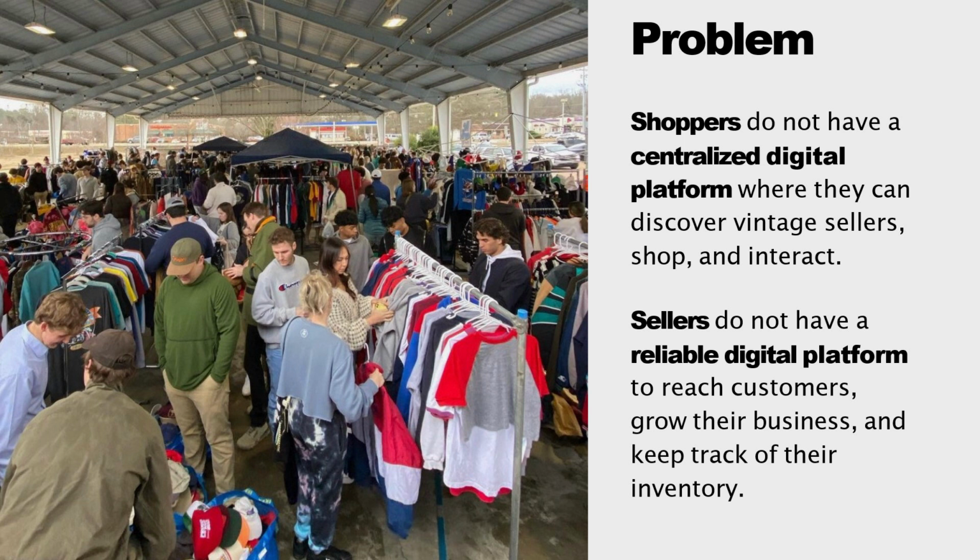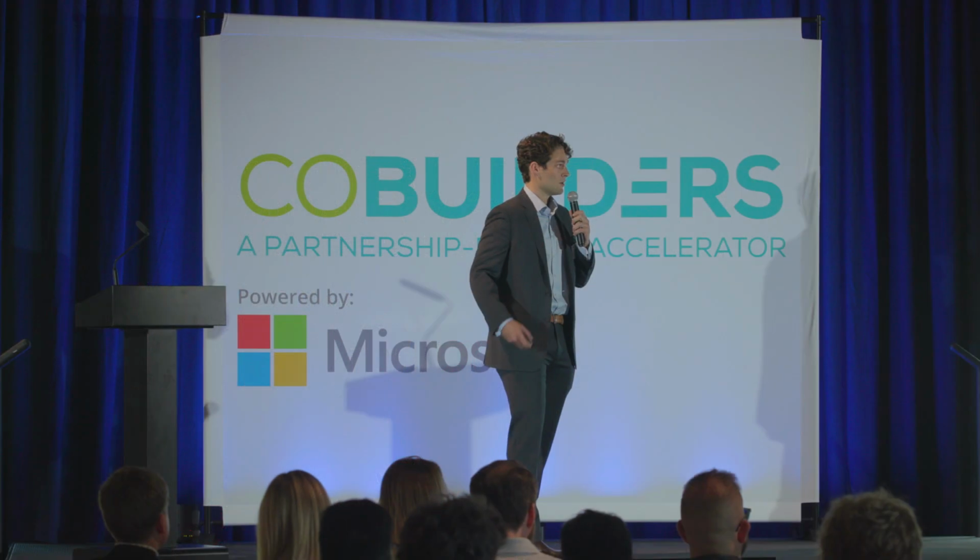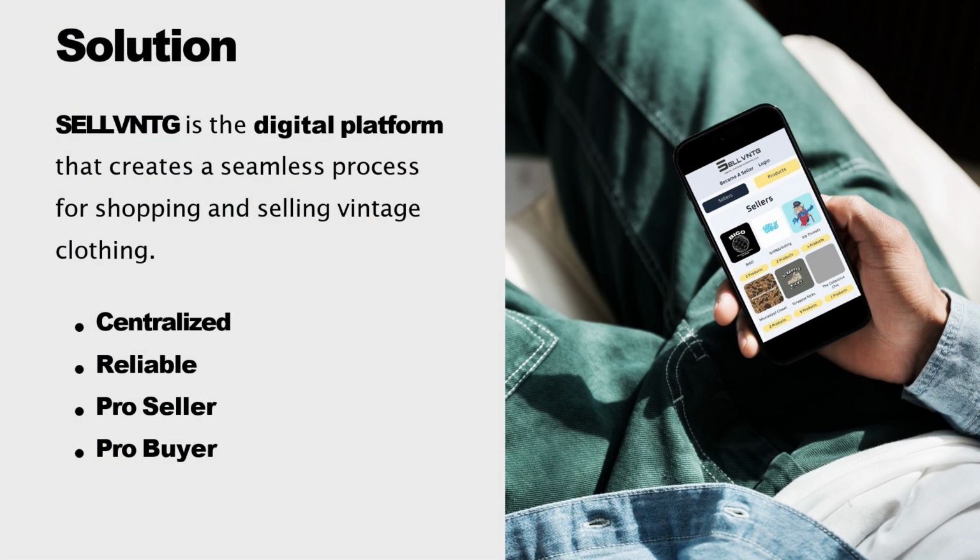Because right now, sellers are using multiple platforms to keep track of their inventory, run their business, grow their brand, and most importantly, sell these products. But with SellVNTG, you can do all those things in one place. And that's what it is. SellVNTG is a digital marketplace online that creates a seamless process for selling and buying vintage clothing.